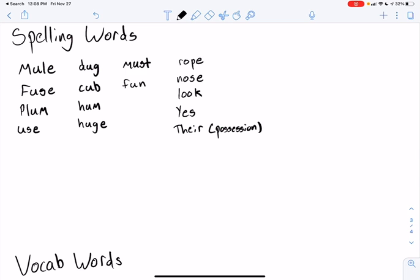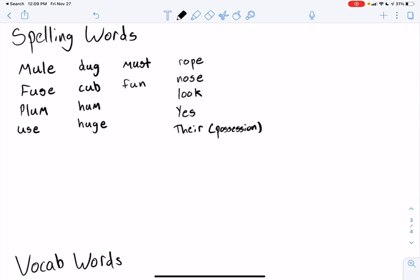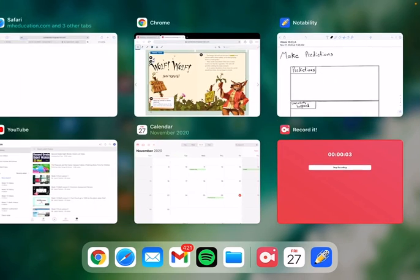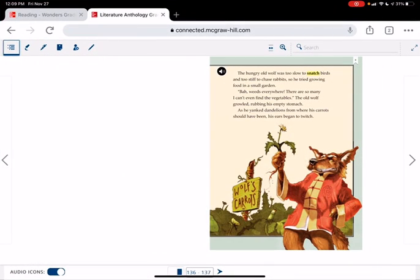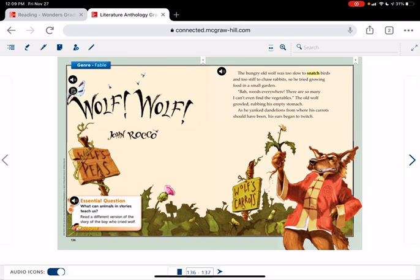Alright, awesome. Now the next thing we're going to do is work on the vocab words in class, so don't worry about that even though you see it there. The next thing we're going to do is read a book called Wolf together. And just because I don't want there to be any audio issues, I'm going to read the book and we're going to follow along. So, we have Wolf by John Rosso, or Rocco, I'm not sure. Alright.